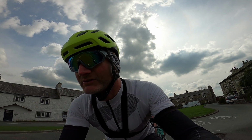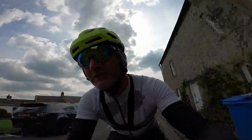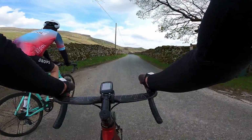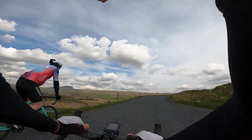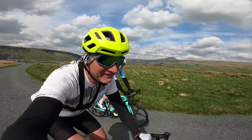So we're at 40 miles and this is Austwick. Beautiful. And when you cycle around these country lanes, they're just lined with fantastic dry stone walls. They are everywhere, and they're an interesting feature of the Yorkshire Dales National Park. Got a great shot there of the Pennines in the distance, and we're not too far from Helwith Bridge.